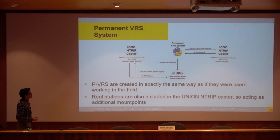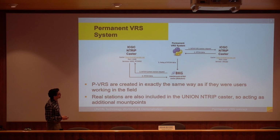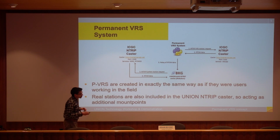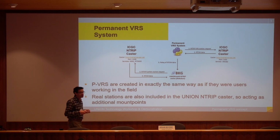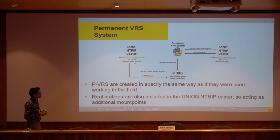The permanent VRS system is based on Python software, which we have developed in the consortium, and this is more or less the working structure that we have designed. So all the data that the software developed in the project is accessing is already available on the public services. The first one is the data from the VRS3M service, and the other is the data from the stations. All of them are full constellation data. As I said, everything is combined in the Union combined Ntripcaster, which is based on the BKG solution.